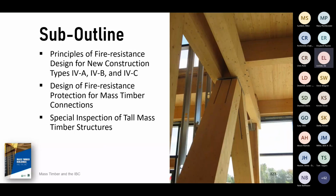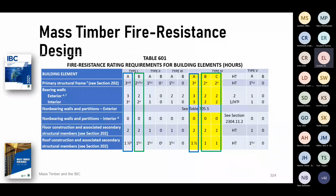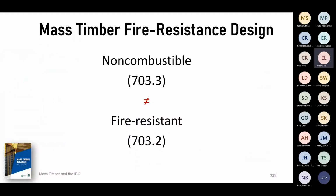So again, we already talked about some of the fire resistance ratings and where those numbers came from. Again, non-combustible does not mean fire resistant. The taller or bigger pieces of wood do have some fire resistant capabilities. They're going to resist fire because they're going to char on the outside, and that protects the inner core of the wood, but that doesn't mean it's not combustible. It's still a combustible product. So if you get any code requirements that say you can't use a combustible product, mass timber is still a combustible product.